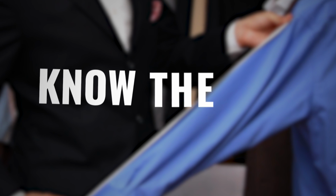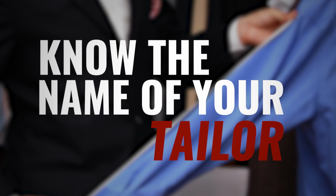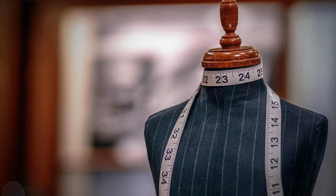Tip number 2 for style rookies, know the name of your tailor. Almost all of your clothing you want to get adjusted by a tailor so it fits you better. Now, the mistake that most people make is that they only get their suits adjusted. No, take your clothing to your own tailor, your casual button downs, your jeans. Yes, even get your jeans adjusted.